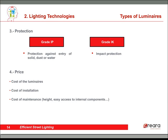The protection of the luminaire is also important when talking about equipment working outdoors. The IP grade stands for the protection against the entry of solids, dust or water. The higher this grade is, the better. Typical values for street lighting luminaires are IP65 or IP66. Normally, this parameter is not under IP65. The IK grade stands for the impact protection. The higher this grade is, the better. Typical values for street lighting luminaires are IK7 or 8.